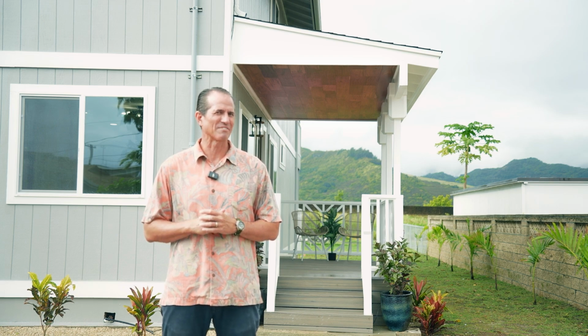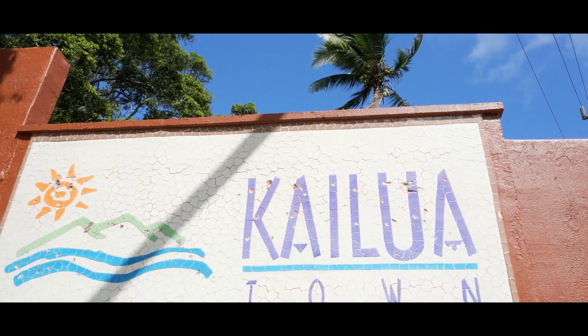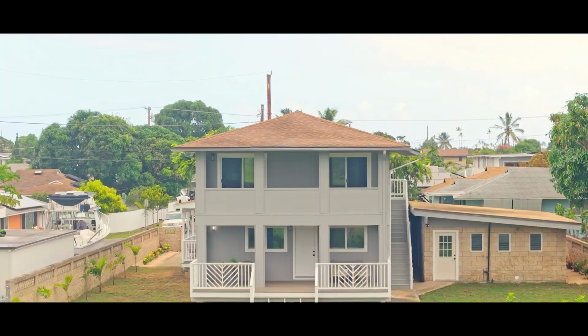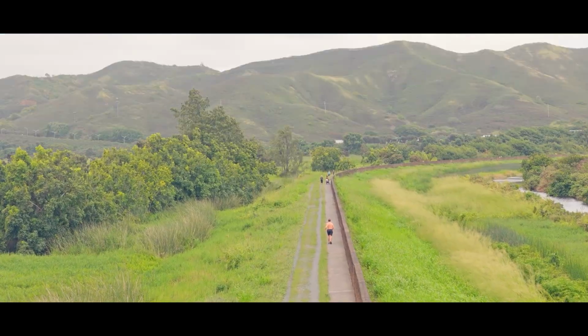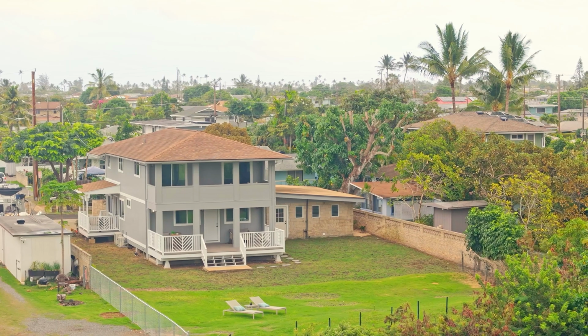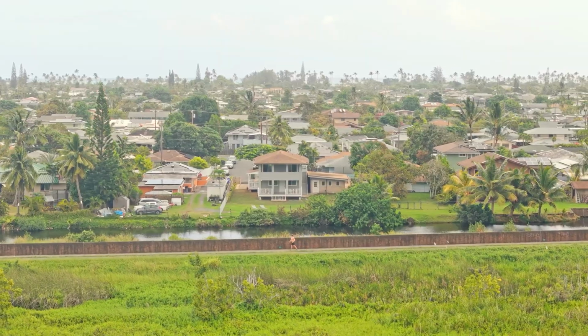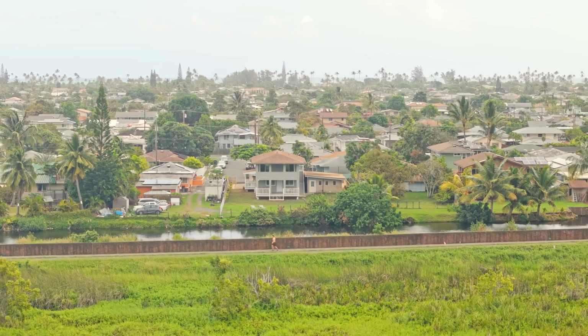Our newest listing at 723 Kahoa Drive in the highly sought after neighborhood of Coconut Grove in Kailua. This property offers a spacious flat lot over 7,900 square feet. It's uniquely situated along the Manawili Stream and near the Kawainui Marsh Trail.